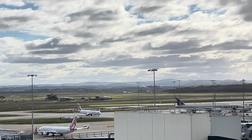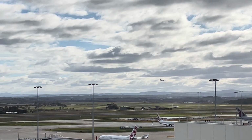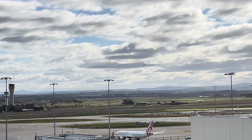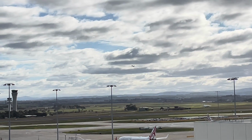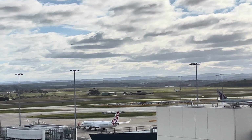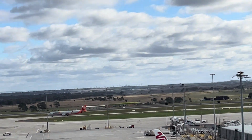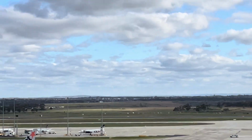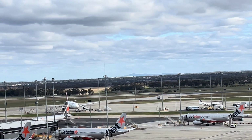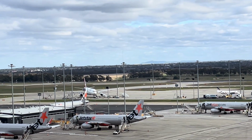And the flight that just took off is going to Auckland, and that is a Qantas Boeing 737. I believe the flight takes about 3 hours to get to Auckland. For those of you who don't know, Auckland is in New Zealand.